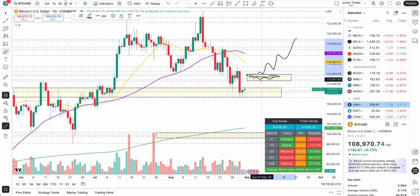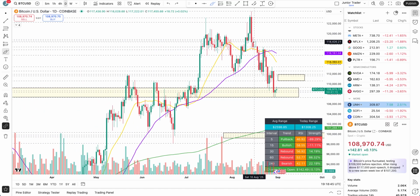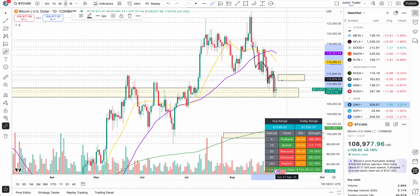Otherwise, no. If we even test the yellow area but fail to eventually break out above 112,000, we will still linger here. And if we lose that 110 again after regaining it, we'll be fully in the downtrend again. So right now we are just continuing in a downtrend. There is nothing on an uptrend, and the savior on Bitcoin is only if we can get above 112,000.